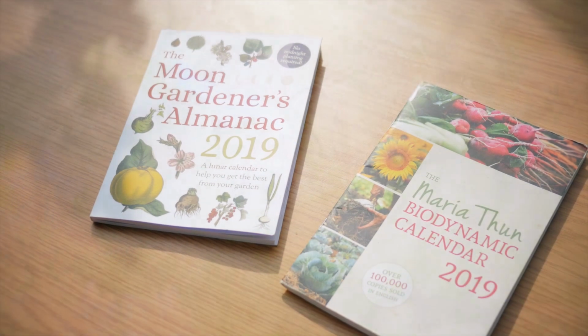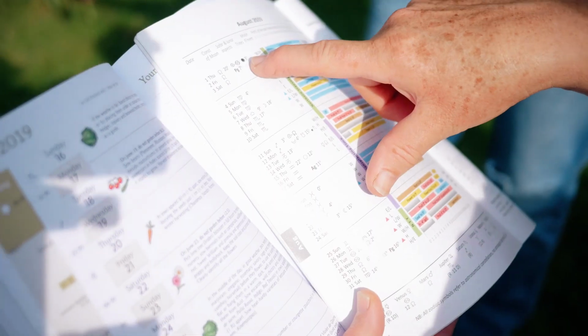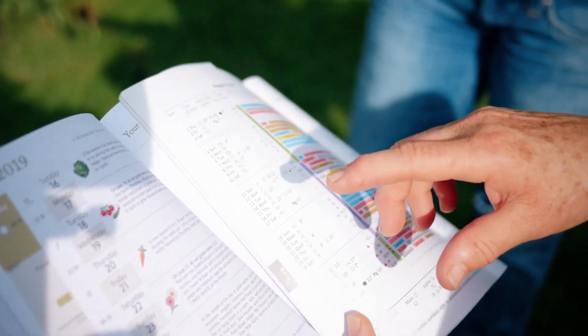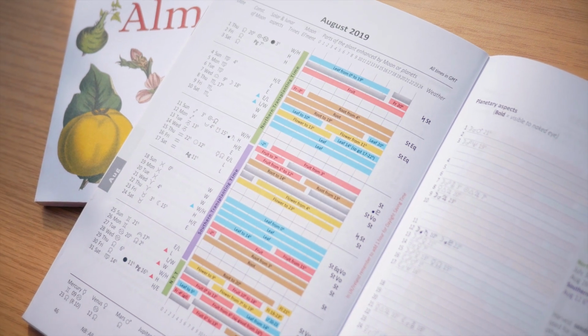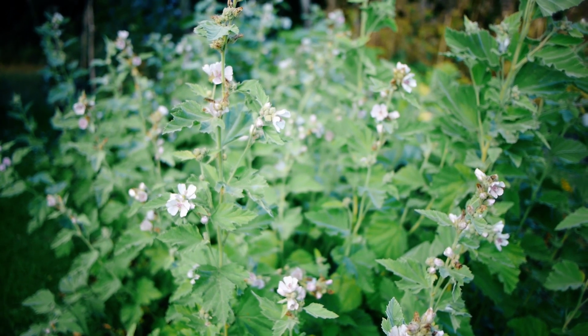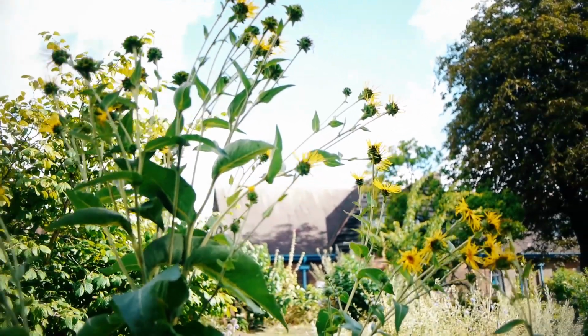In biodynamics, we use a planting calendar, which gives us the most favourable times to sow and cultivate and harvest our crops in line with the moon rhythms. If I sow my seeds a week before the full moon, then I can be sure that I'm going to get a much better germination and the plants will get off to a really good start and grow well.